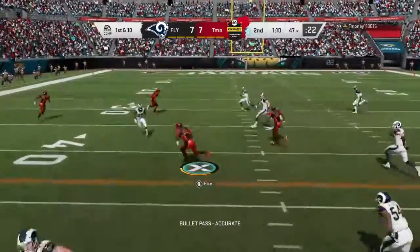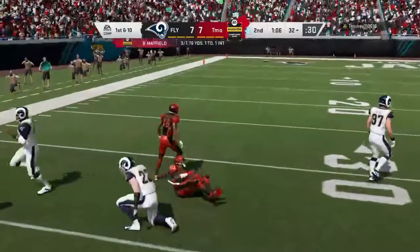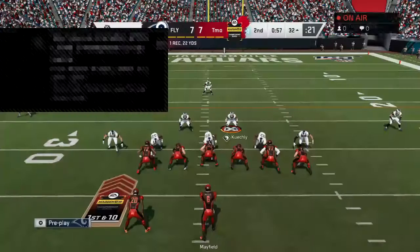A pass there over the middle to start things out. And he takes this one down almost all the way to the 30. 22 yards on the catch and run.